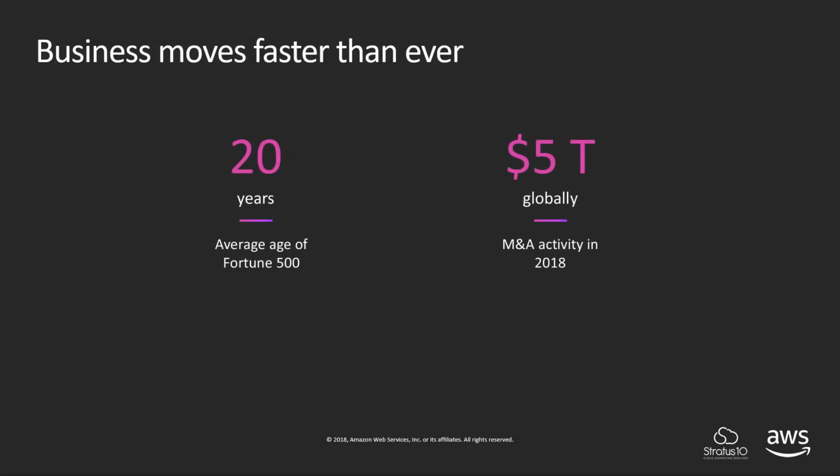Okay. And then at the same time, businesses are moving equally as fast. The average Fortune 500 company is now only 20 years old, whereas back in 1950, this was a 60-year average. And then mergers and acquisitions are really driving this activity, total of $5 trillion globally in 2018.